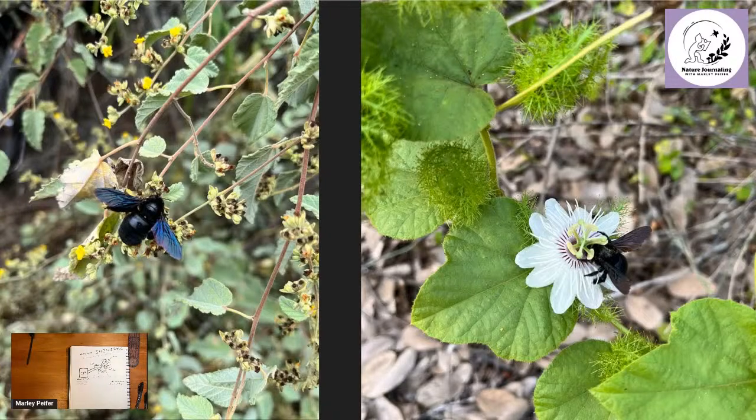This is, I believe, an endemic species to Galapagos. It's a Xylocopa genus, and I can't remember if it's Darwini. I think it's Darwini. Xylocopa is a huge genus. I think it might also be the next, like a tribe as well of bees. So I'm going to write Xylocopa.